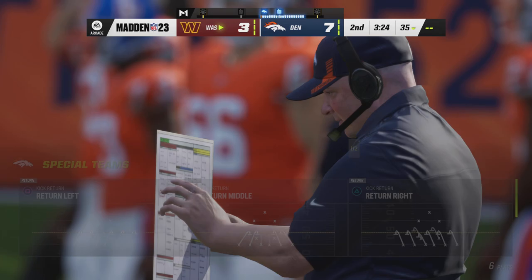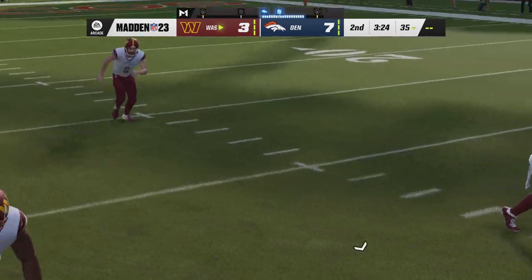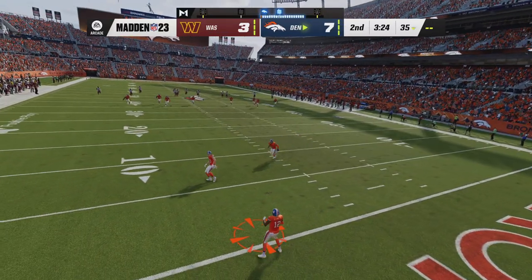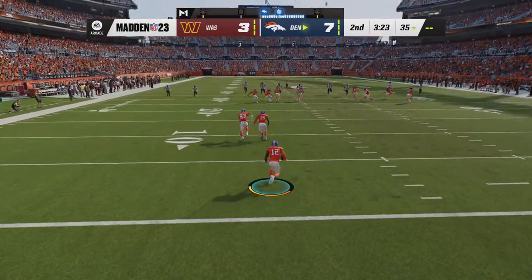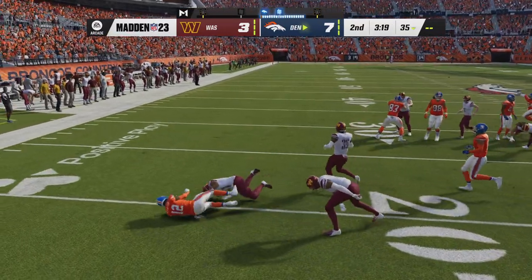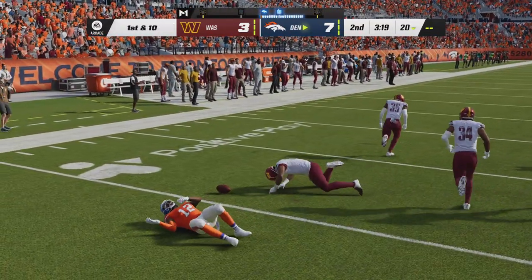And ideally, you want to end every drive with points. Most quarterbacks would tell you, let's end it with a kick, right? A PAT, that's number one. Field goal, you'll take. Punts, you really don't want to do that. In this case, they'll take the field goal and get prepared for the rest of the game.